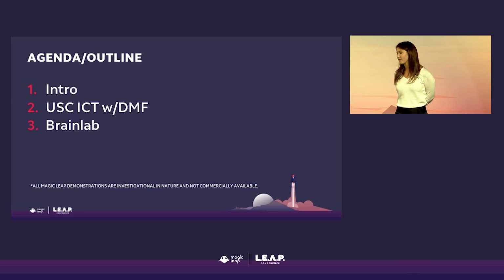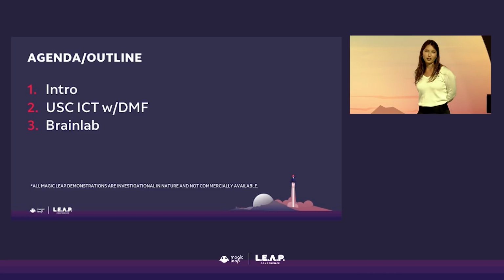Then we're going to have the University of Southern California Institute of Creative Technologies, a partnership we actually announced today with the Dan Marino Foundation, speak. And then we're going to have our Brainlab partnership speak.